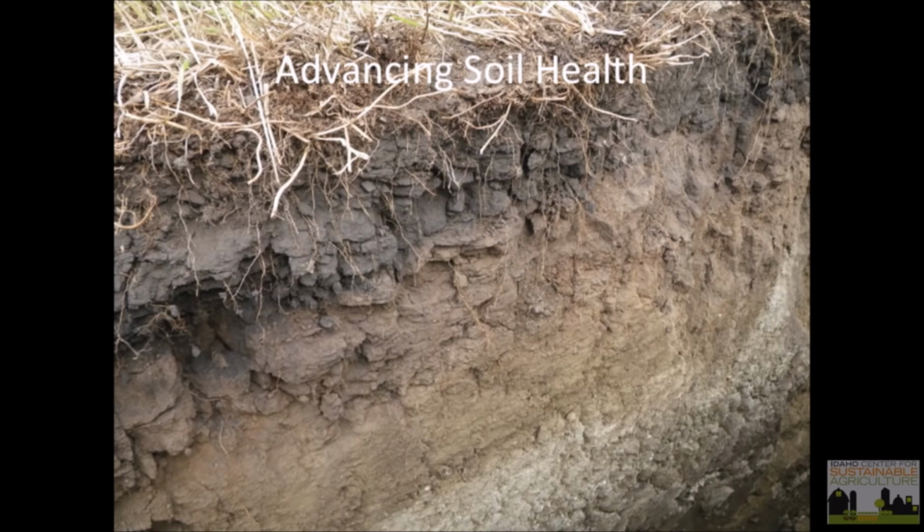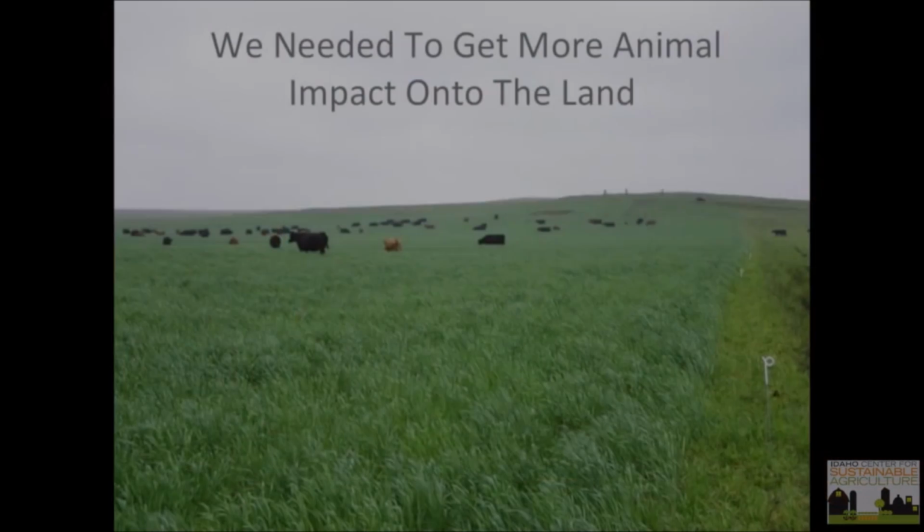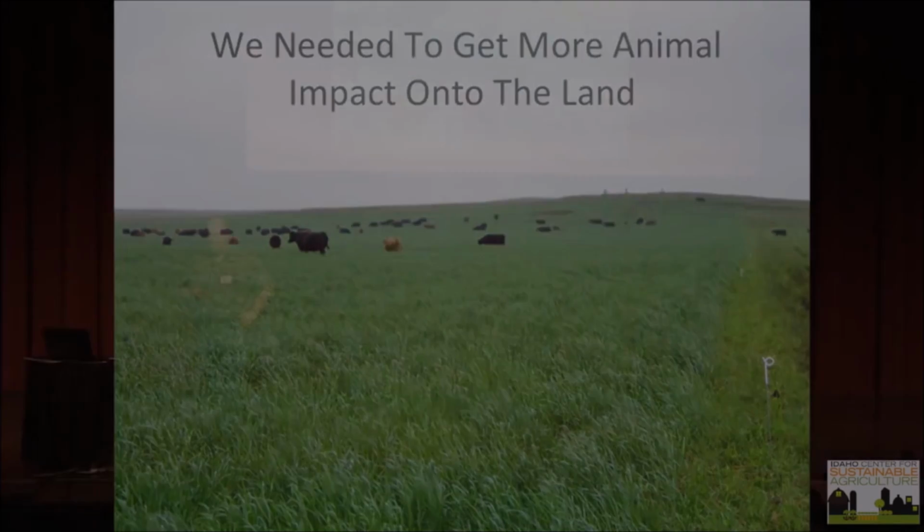But the important thing was that I could take a lesson from Neil. I knew immediately that Neil was doing this on perennial pastures, and I understood that. But I needed to get more animal impact onto my cropland. That was the missing link in building soil health further on my cropland.